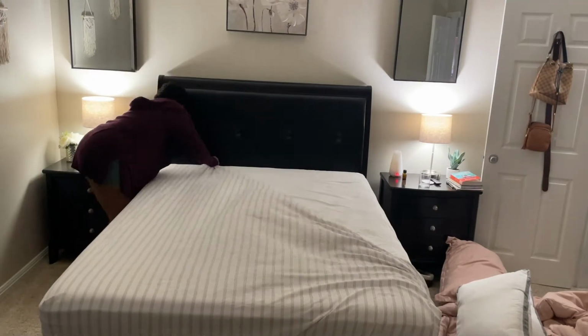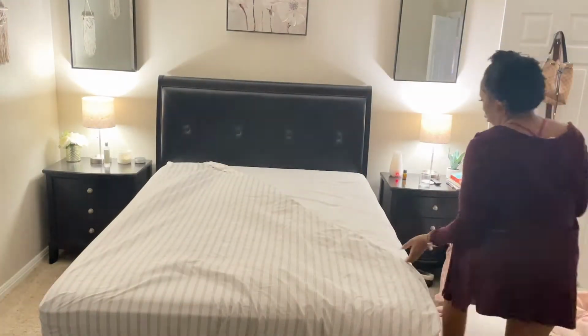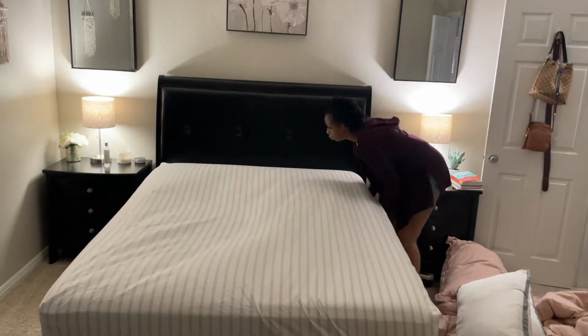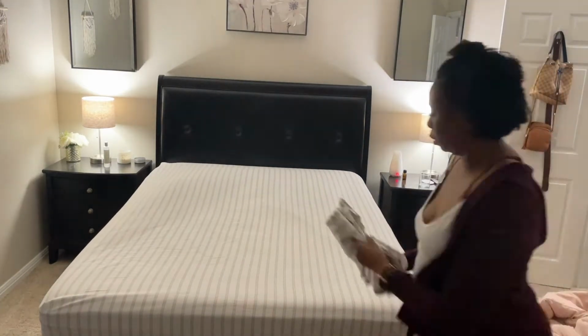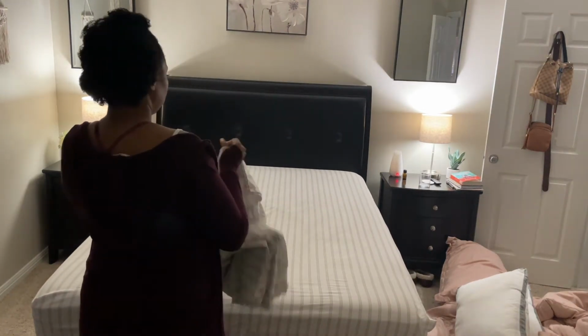Next, I'm going to change Devin and I's sheets. This is a must for me once a week. I wash our sheets and change them usually every Saturday or Sunday, depending on when I feel like it. So I usually like to go ahead and rip everything off the bed and wash it and just have fresh clean sheets for the following week.